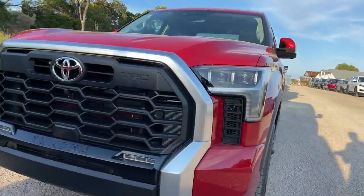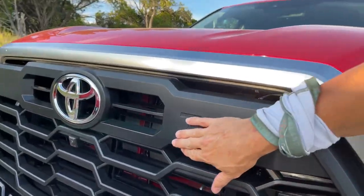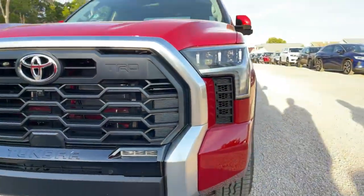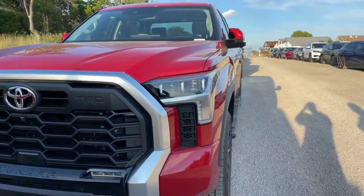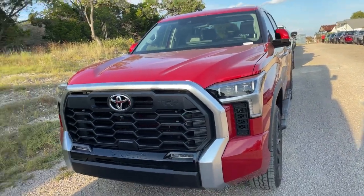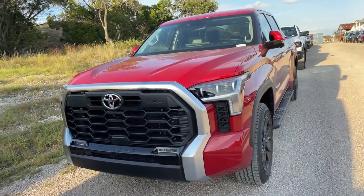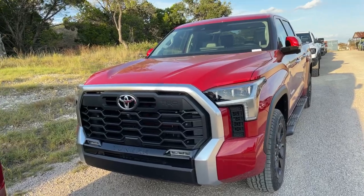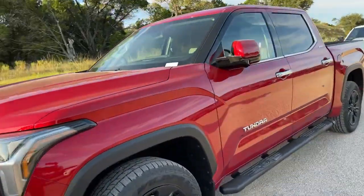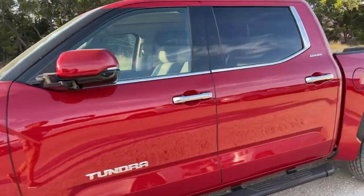Now, I like how they've stamped the TRD in the plastic there. They didn't go too crazy. You've got Tundra here. That's all plastic. The fog lights and stuff are all integrated. These lights in person aren't too bad. I know people either love it or hate it. Honestly, the lights are a lot like the Frontier to me. Yeah, in person versus what I saw in pictures. But this thing's big, and I cannot wait to get my hands on one of these.